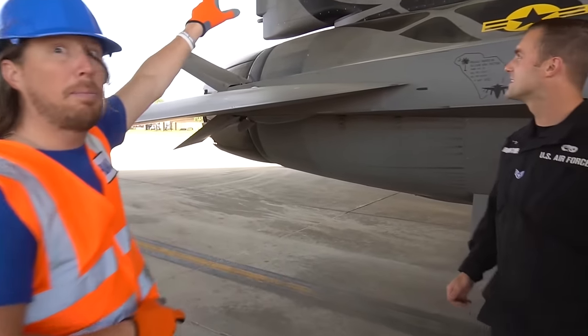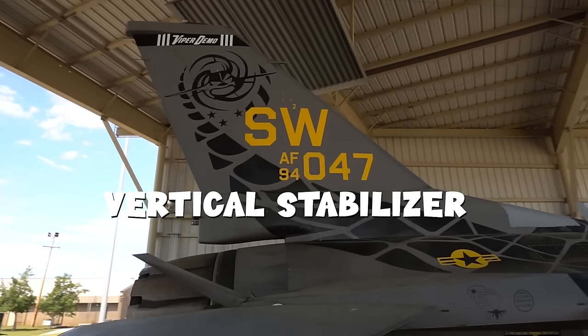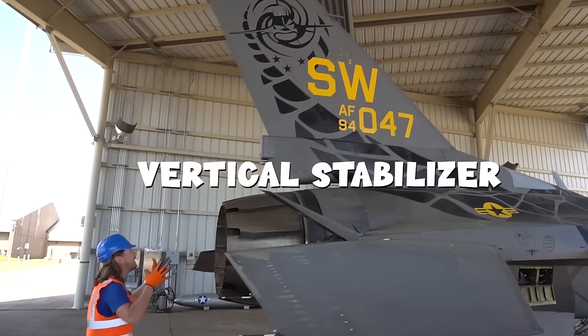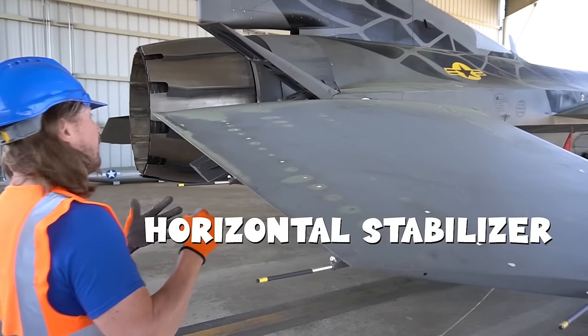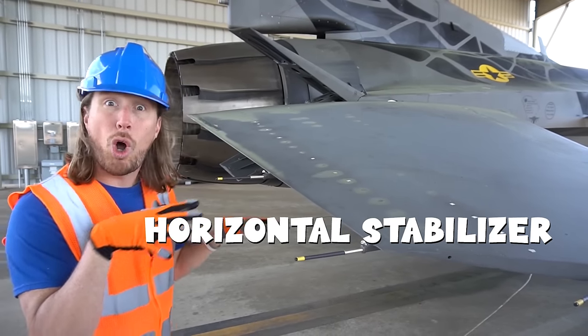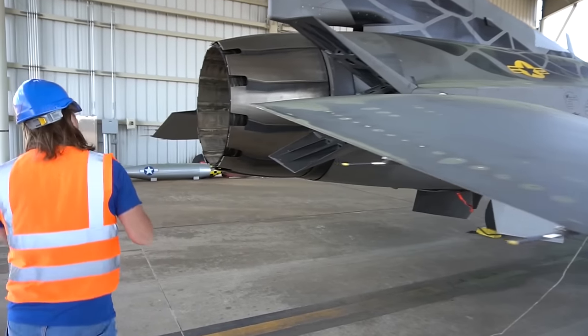Oh, let's check out the rest of this jet. Come on. See the big blade up there? That is the vertical stab, and you know what it does? It helps the plane move to the left and to the right. And then we have this, a horizontal stab. They move and it helps the plane roll. How cool is that?